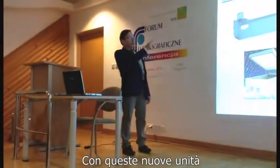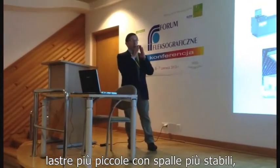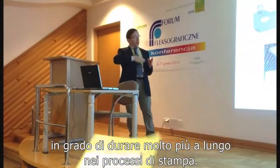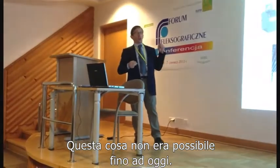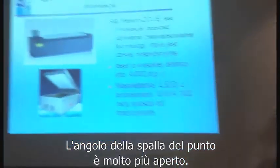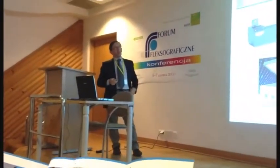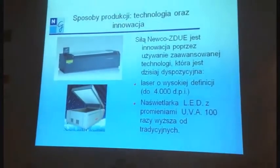With this new unit we can also be able to produce a smaller plate with a good shoulder, stable, with a long life during the press, during the printing, but it's something that was not possible until now. Czyli można wyprodukować, you mean the angle is very high. Very high. The angle of the shoulder of the dot is very open, you know, and it's stable. Czyli jest po prostu stabilne umocowanie takiego punktu rastrowego dzięki zastosowanej metodzie.